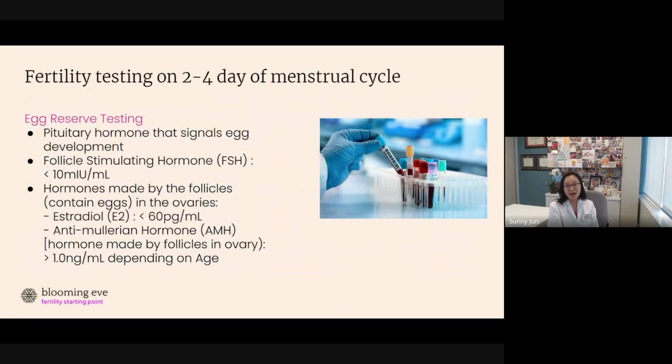How do we assess ovarian reserve? As we all know, as OBGYNs, the standard cycle day 2-3 labs are done, and that includes FSH, or follicle stimulating hormone, estradiol, and also LH levels. The FSH and LH are pituitary hormones that signal egg development. For FSH, we consider less than 10 to be within normal limits. If the estrogen level is less than 50 to 60, that's also considered within normal limits.